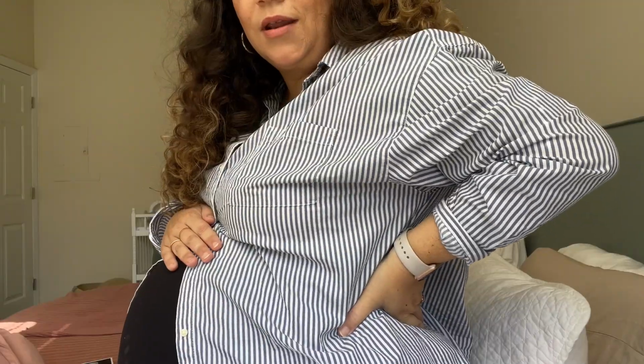So let me see if I can give you a bump pic. I mean, it's large. It's large. I can't even button this shirt. I mean, are we kidding? You get it. There it is. There's the bump.